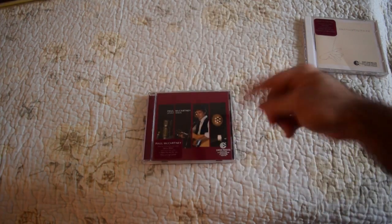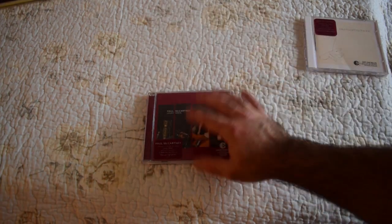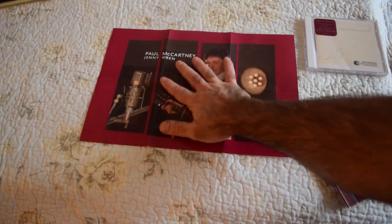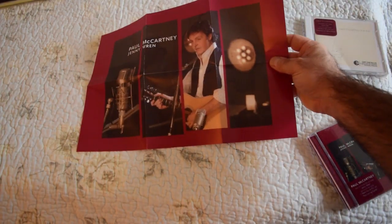So in order to get all the songs from that Jenny Wren single, you need to have that CD and you need to have the 7-inch record, which I was lucky to find on eBay, but it still hasn't arrived. And the song from that single will be in the box. And this one also comes with this beautiful little poster.